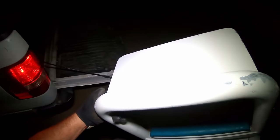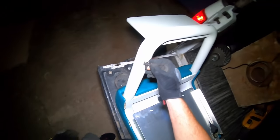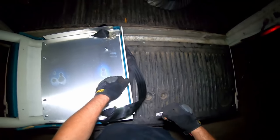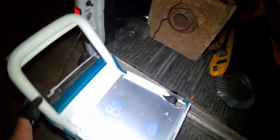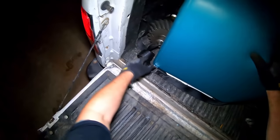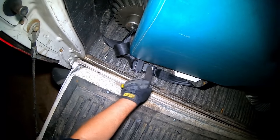It looks kind of like some sort of medical chair or something. Let's see. Yeah, that's all sticky. Yeah, looks like aluminum plate right there. Ugh. I don't know what that goes to. Well, I'll take it. Seatbelt and all. Let's see what else we got up in here.